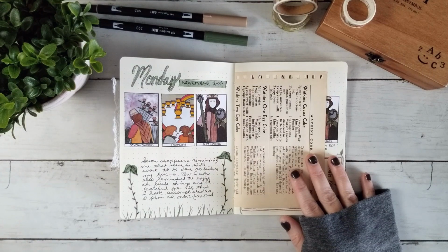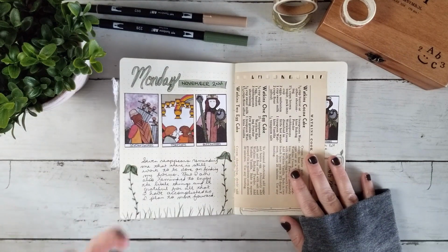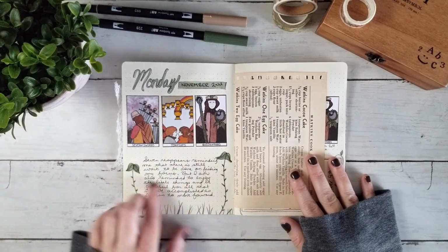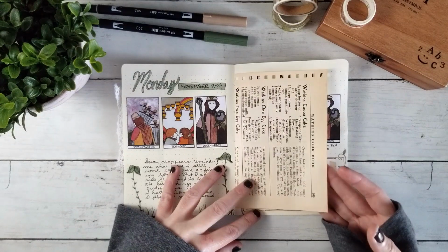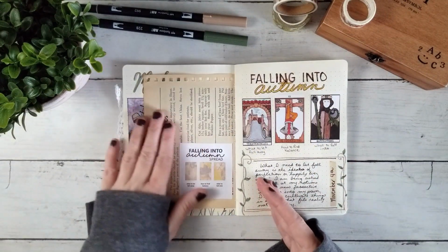It's my favorite. It works for everything. So I pulled my 3 cards, which on Monday is usually, you know, what energies do I need to be aware of this month or things this week or things along those lines. And I just wrote my reflections and did some little doodling. You'll see a lot of that in this month. This is just a piece of old paper from my old cookbook that I put in here, and I thought that looked really nice.